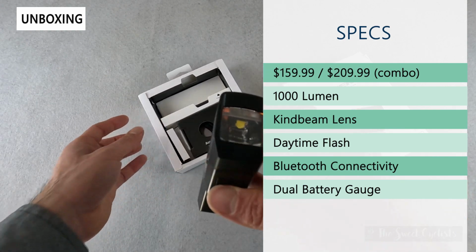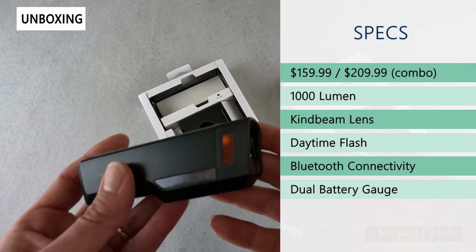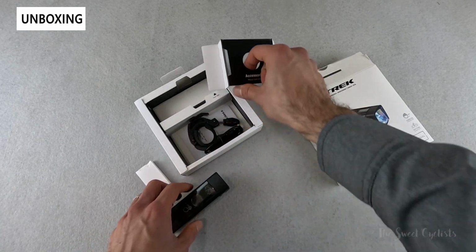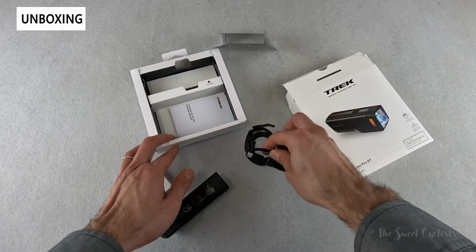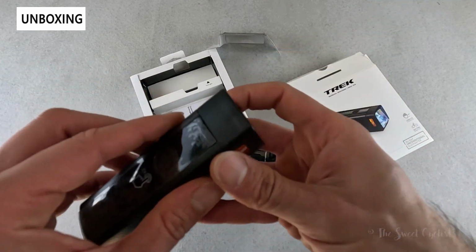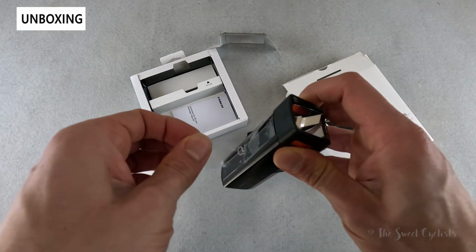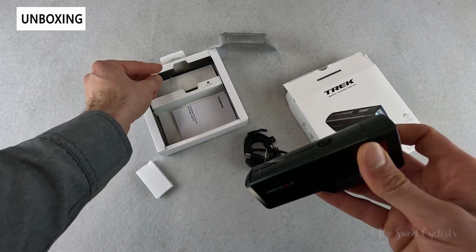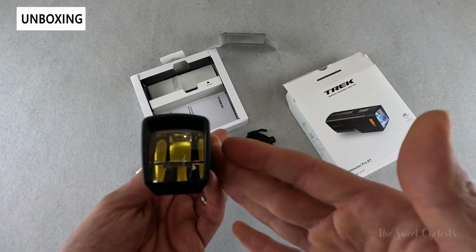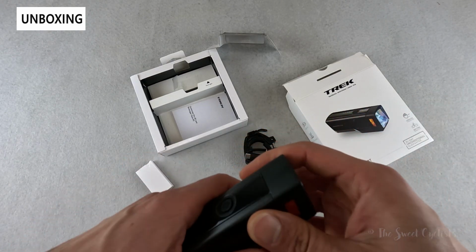This is 1000 lumen, so plenty bright for on-road or off-road use. And it has, of course, their Kindbeam technology, which has this nice reflector design that really focuses the light downward. You have daytime flash mode, as well as a low-high, and in daytime flash you get up to 12-hour runtime, which should satisfy nearly any rider.